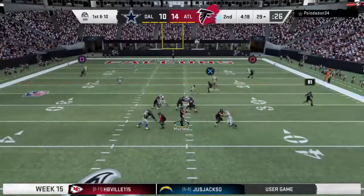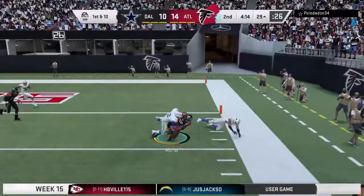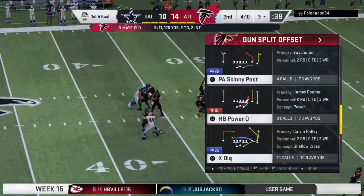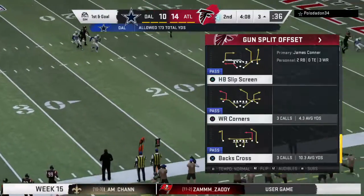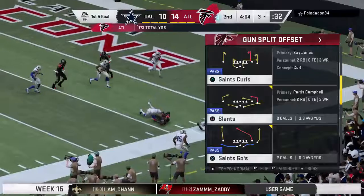Following the interception, Mayfield looking for his running back, and he's got it. And they will eventually get him down, but he's inside the 5 all the way to the 3. A really nice gain of 25 yards.